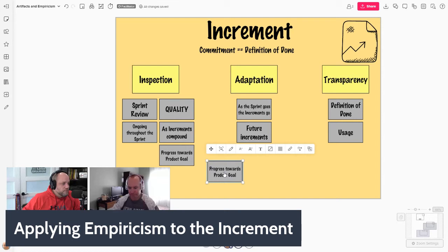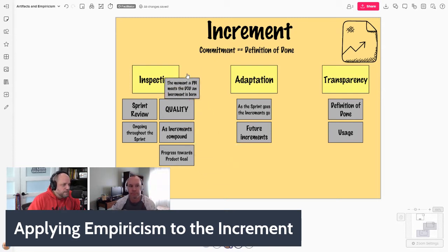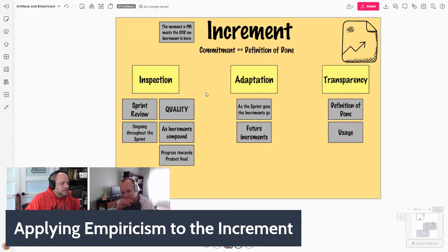Wonderful language from the new Scrum Guide, Scrum Guide 2020. And so that means that we could have an increment each and every day, depending on how the work is sliced and diced. Increments compound, and so they're continually integrated. So we're inspecting that integration as well. And again, we're also looking at that progress towards a sprint goal. So inspection is happening all throughout the sprint potentially, but definitely in that sprint review. And it's really all about quality, completedness, and whether or not it's useful.